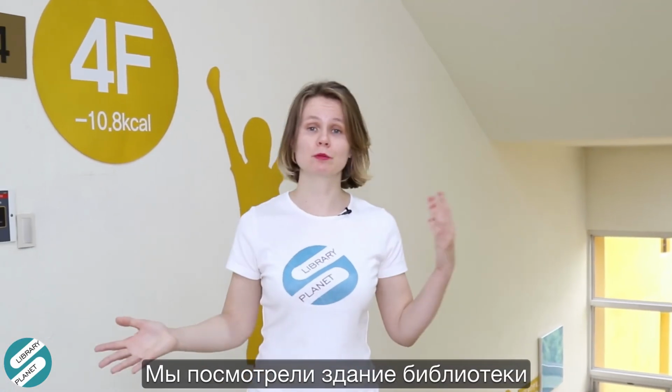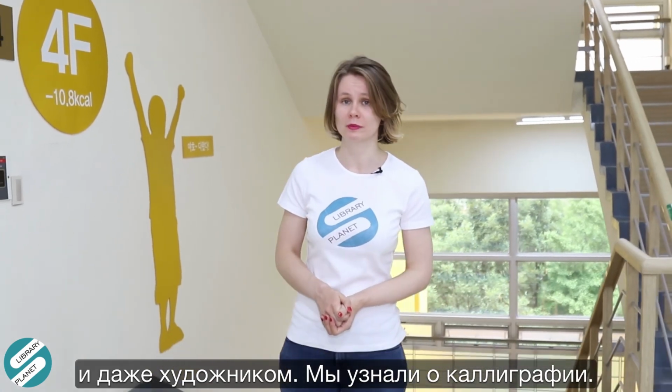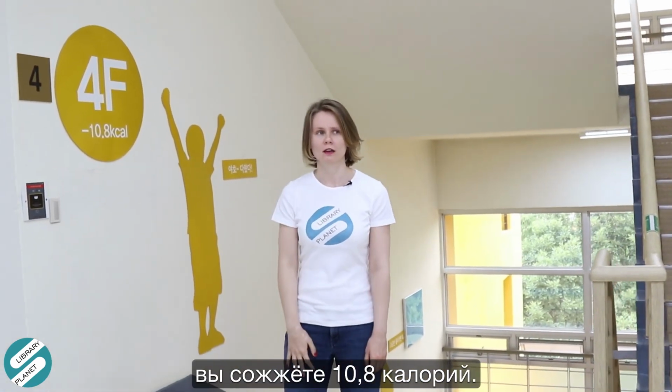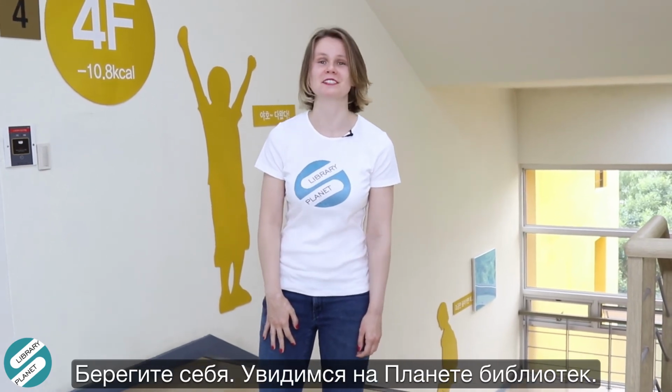We've had a great day here at the NLCY. We've seen the library building and the park around it. We've met wonderful librarians, a library volunteer, and even an artist. We've learned calligraphy. And as you can see, if you go up the stairs to the 4th floor, you can burn 10.8 calories. I think I might have burned about 500 today. Take care and see you on Library Planet.